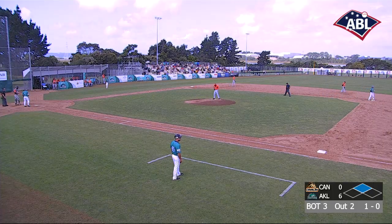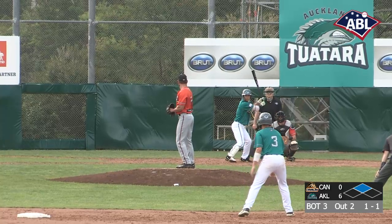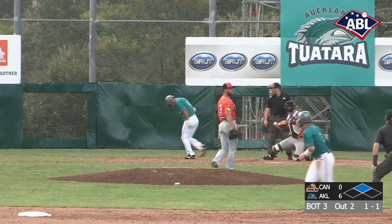I have faith in number 3, the baseball machine. He does not make elementary errors, Sam. Yeah, they don't call him the machine for nothing, do they? So swinging through that pitch is Hirasawa. 1-1 the count. Hirasawa looking for his first hit in the green uniform.